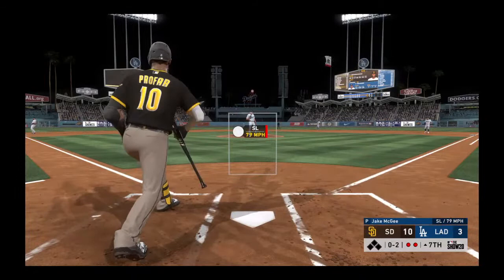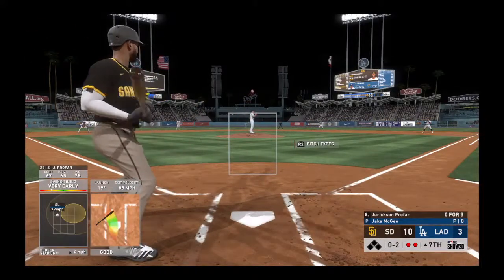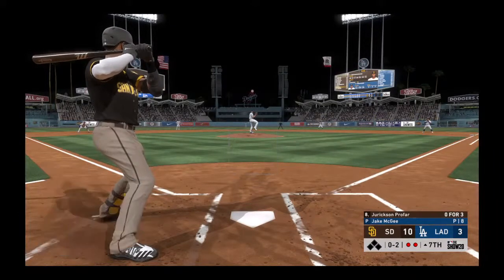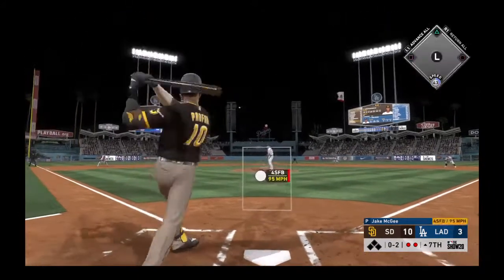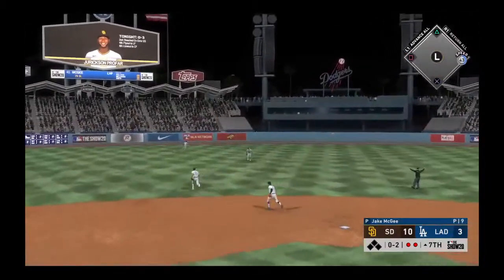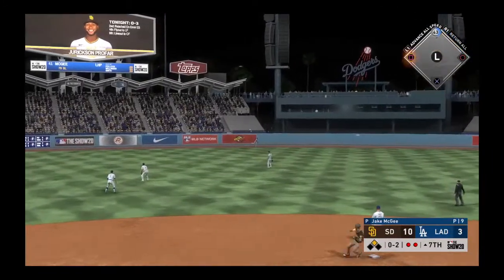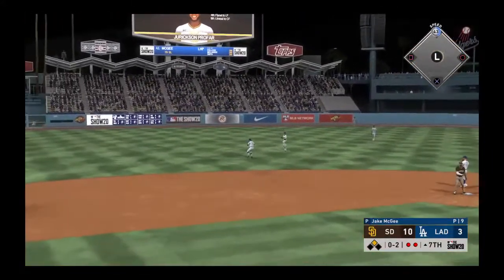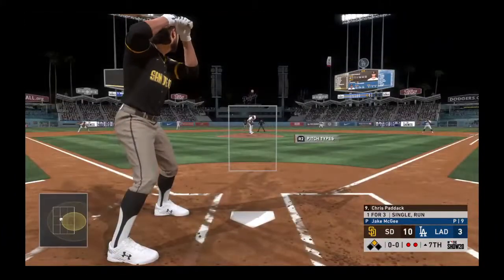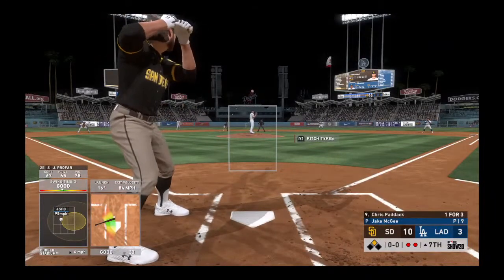To the left side, but it's well foul. 2 out, nobody on. Line towards center field. He lays out for it, but he can't pull it in. And he will pull into second with a 2-out double. Now batting, the pitcher, Chris Paddock.